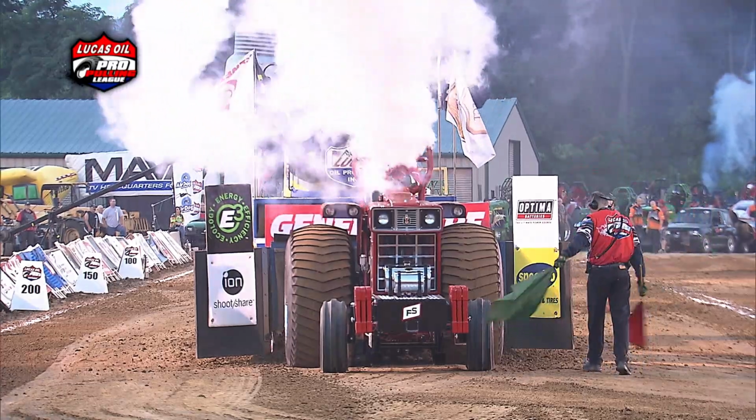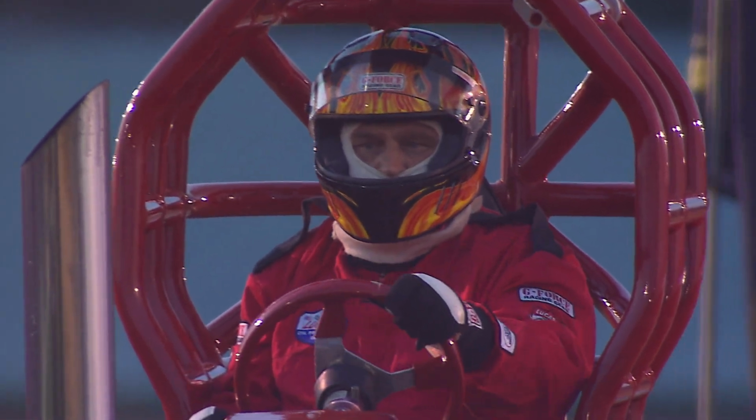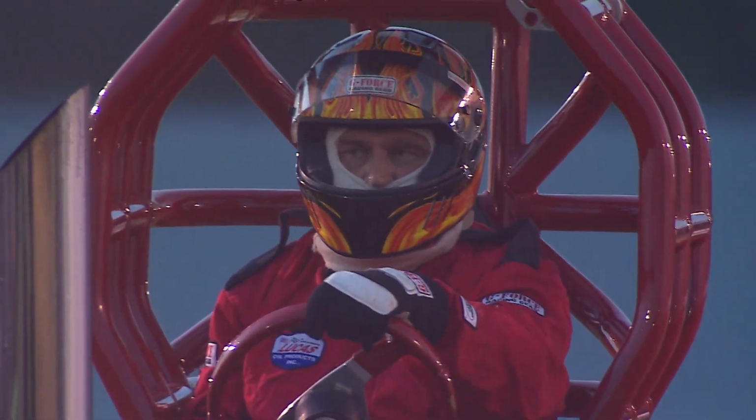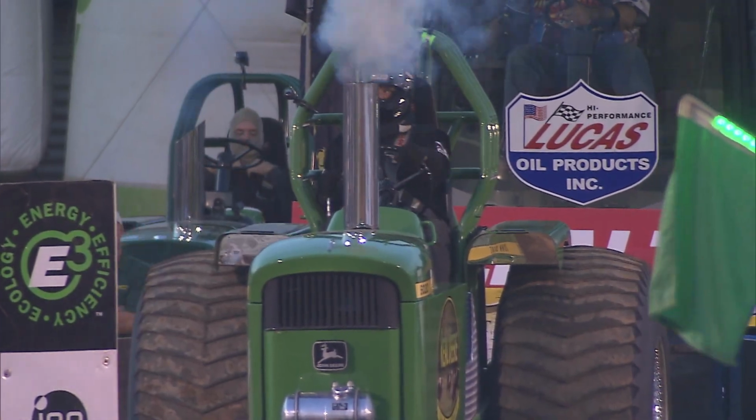But it almost looks like something maybe broke there right at the very end. It's kind of hard to say. It was kind of a strange ending to that. And you see the rear tire still really freewheeling back there, but nonetheless, not enough distance to get out there tonight, whatever the case may be.